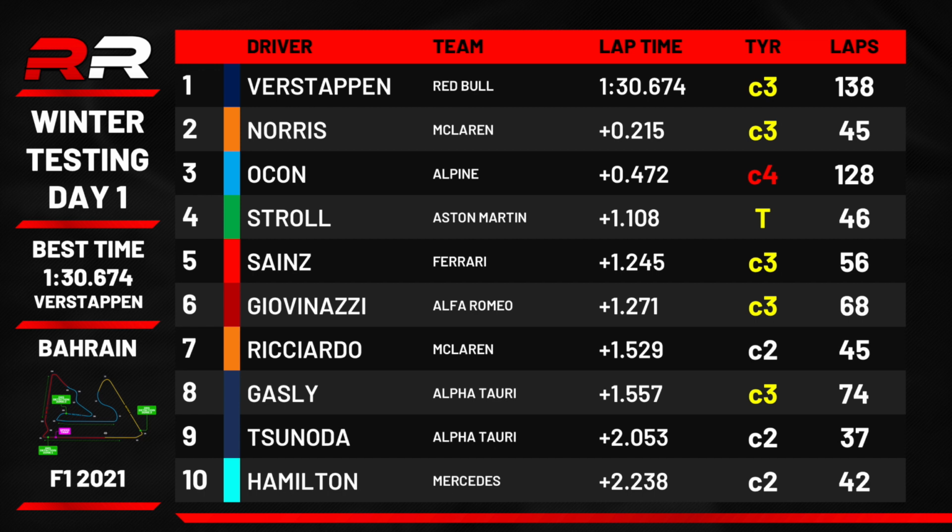But as you've seen up on your screen for the last few seconds, Max Verstappen for Red Bull Racing, our most recent winner in Formula 1, topped the timesheet with a 1:30.6 in the afternoon session. 138 laps completed for Max, the most of any driver over the course of the first day, with Esteban Ocon the only other driver to reach over 100 laps in our first testing session.